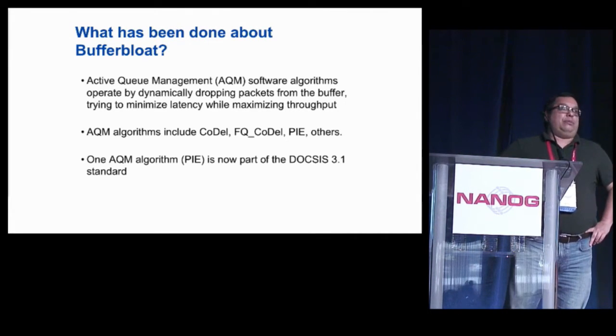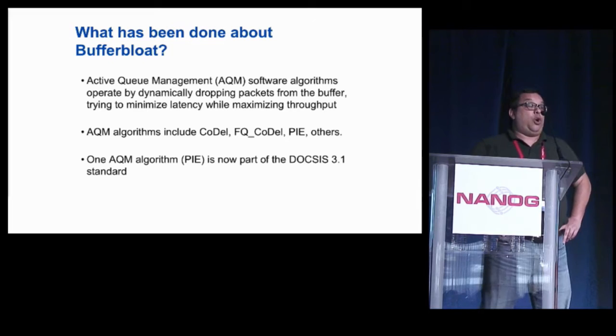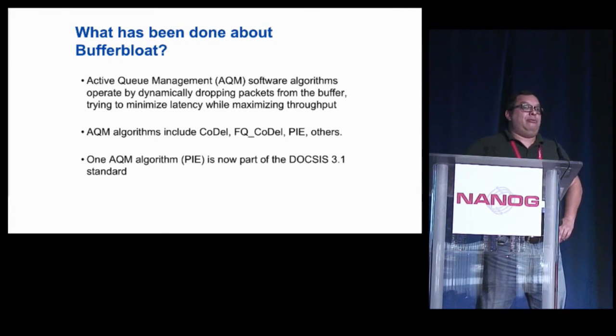Some of the algorithms that have been developed: CoDel, spelled CODEL, pronounced "coddle". FQ-CoDel, which is coupling fair queuing with the CoDel algorithm. PIE and CAKE are also working out there. Several algorithms have been developed to address this situation. PIE specifically has been included in the DOCSIS 3.1 standard.